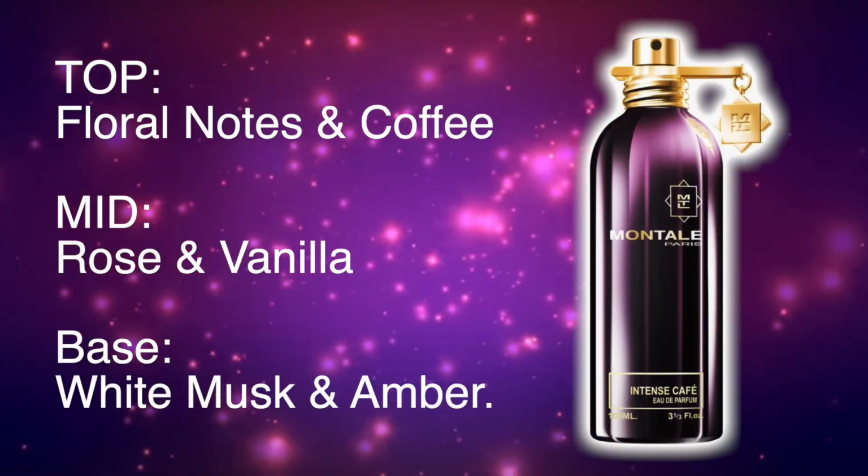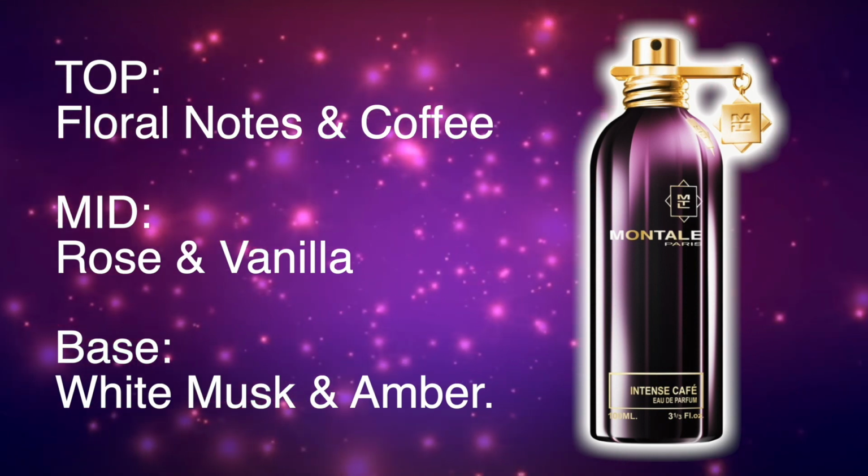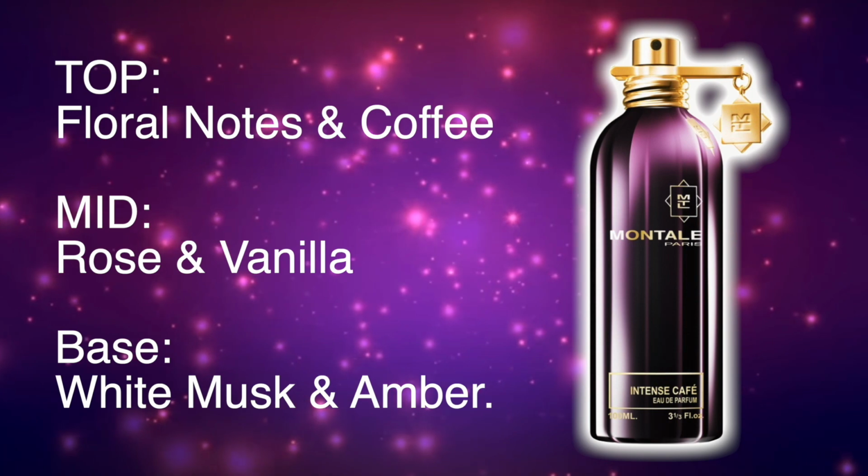So the top notes in this one are floral notes and coffee. In the heart there's rose and vanilla, and in the base there's white musk and amber.